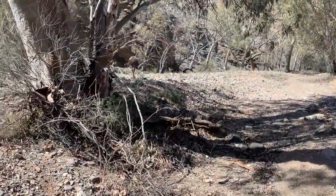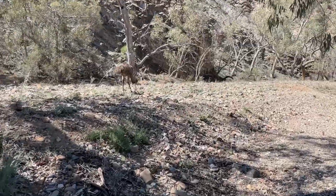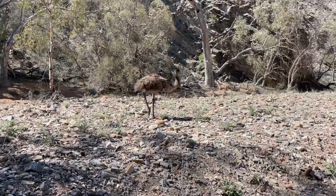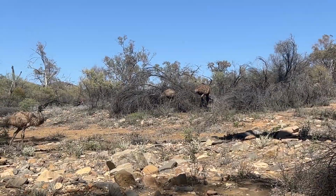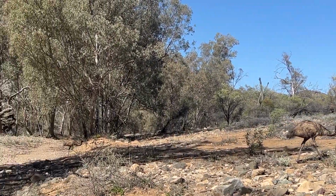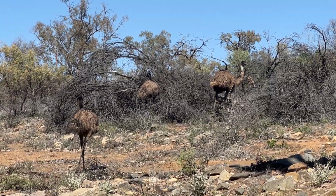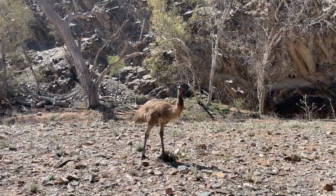It's happening. We finally have enough flies after we're flying it. A couple of little emus here at the creek. Well, the very dry creek. Gonna whistle again?